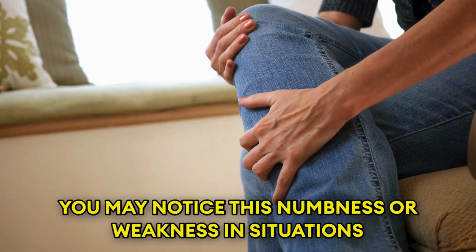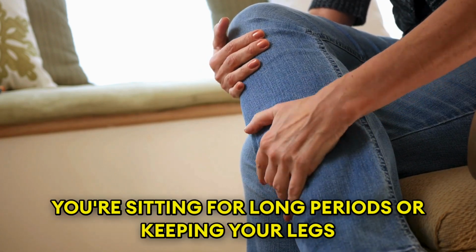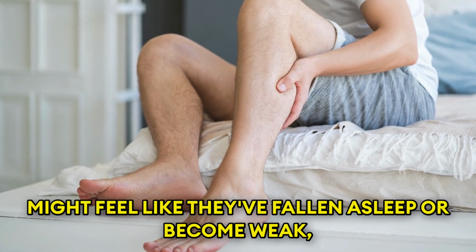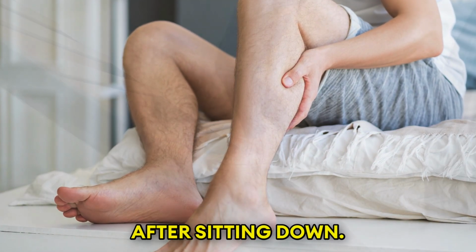You may notice this numbness or weakness in situations where blood flow is already restricted, such as when you're sitting for long periods or keeping your legs in one position for an extended time. Your legs might feel like they've fallen asleep or become weak, making it difficult to stand up or walk normally after sitting down.